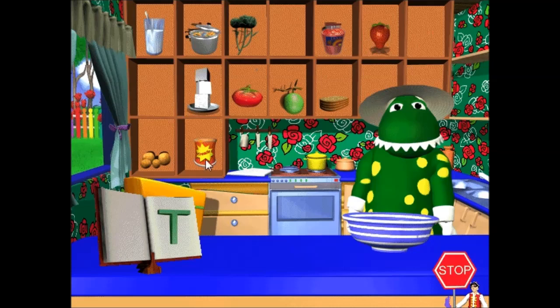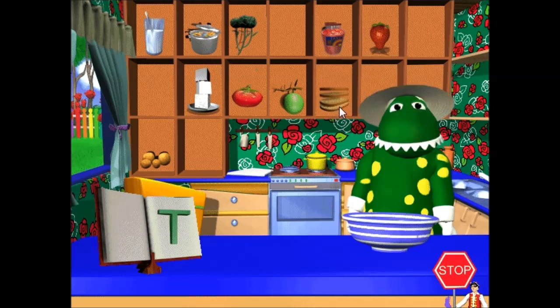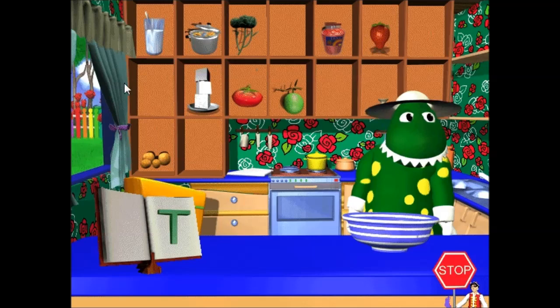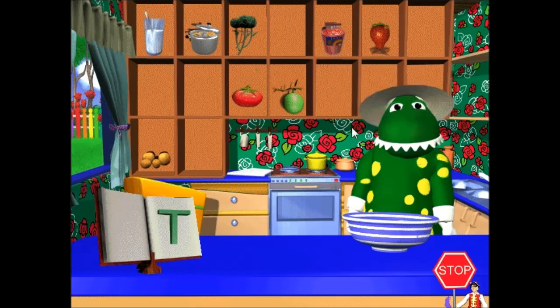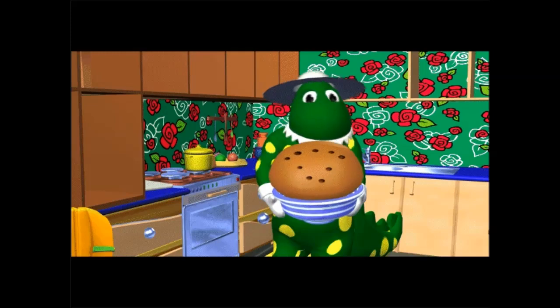Tea. Treacle. Treacle, that can go in the tea pie. Toast. Toast, yummy. Let's put some into the tea pie. Irish stew. That doesn't go in a tea pie. Tofu. Tofu, yes, into the tea pie it goes. Tomato. Tomatoes, we'll sure put some in the tea pie. Such a terrific tea pie.